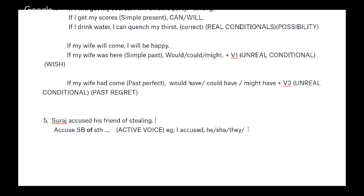But if it is past mein kaise hoga? Let's do passive voice. If it is passive voice mein kaise hoga? Accuse, was or were, and then accused, and then of. Is it clear? Was accused of something. And then where would you position somebody this time? Somebody will come at the beginning. Is it clear? Somebody was accused of something.